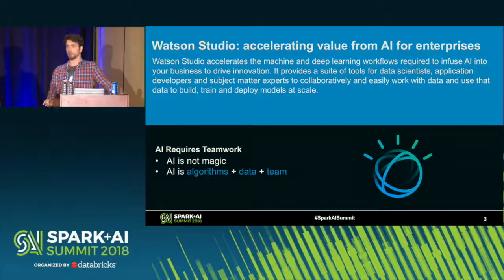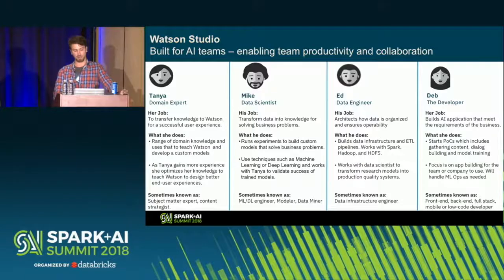All this conference, Spark and AI Summit, is all about bringing data and AI together. So we are going to show you some of the data capabilities that we have. And then finally is a highly collaborative environment where we allow data scientists, application developers, subject matter experts, and data engineers to come in and all collaborate together in the same environment. So these are the 4 types of personas that we think will support in a company to inject AI in their business.